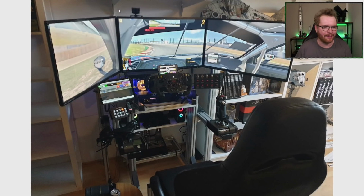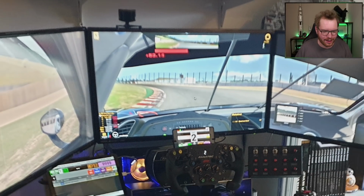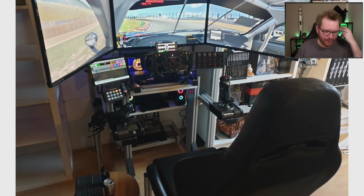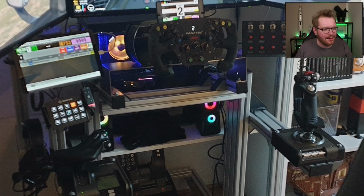We have a triple monitor setup. We have a TrackIR sensor up here on the top for head tracking. So you can probably clip that onto a headset or a cap or something like that, depending on what he's using. And what I like here is, look at that. You can see the PC in here in the back. So the PC is actually built into this whole rig.